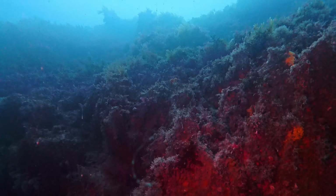We haven't really got time to be looking at anything for too long because we want to just make our way along this reef. We know once we get to the end of this reef we're going to turn off and head back up the bank, so we don't want to stay too deep for too long. We'll run out of bottom time, especially on our second. This reef's awesome though, the amount of colour on it.